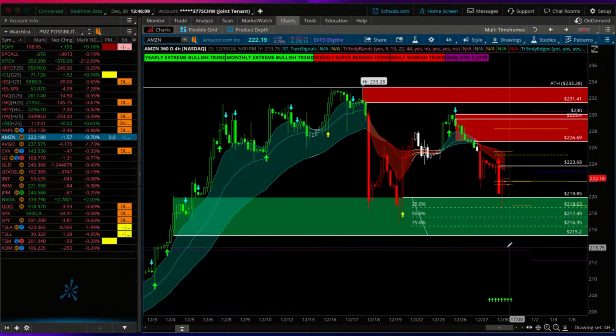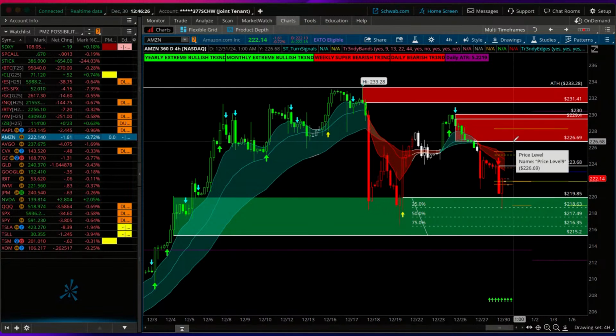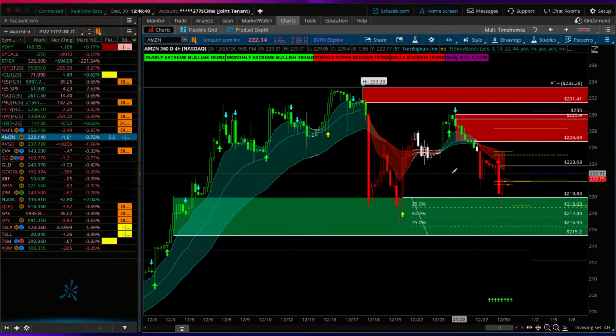So Apple is one, Tesla is one, Amazon's one. This was a beautiful dip buy this morning on Amazon between 219.85 and 215.20. First target 223.68 and then ultimately 226.69 by 230. I like this for a trade into the next, like, January 17th monthlies. I like Amazon as well.